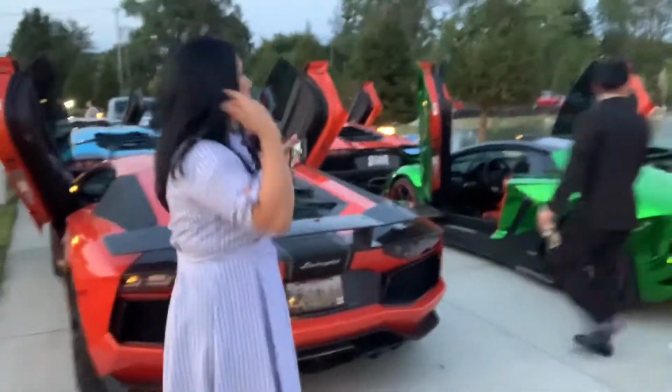Great combo. That's the Longtador. Awesome guy, awesome car. And look at all these doors in the air over here. Yeah, we got a lot of Aventadors here. So, and Car Savant's here, showing you all these Lamborghinis that are all very clean.